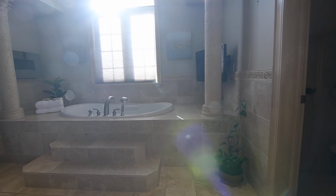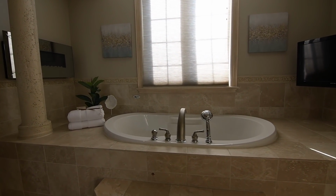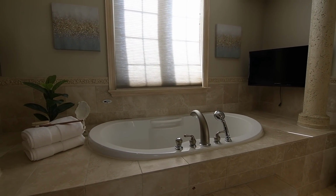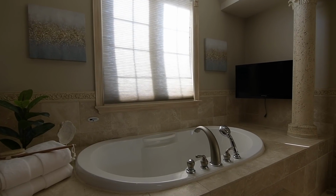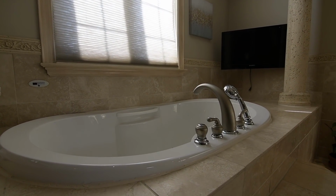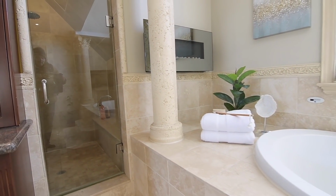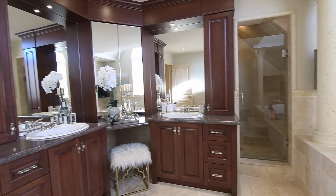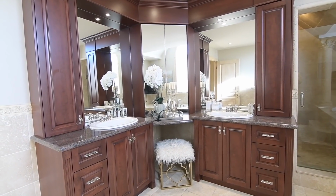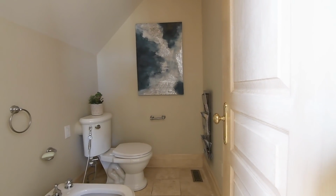Flooded with light through a west-facing arched window, the luxuriously appointed ensuite washroom showcases exquisite stone-tiled finishes throughout, a step-up bath area with decor columns, a wall-mounted fireplace and TV, and with a vaulted ceiling above, a two-person shower area with rainfall and handheld shower heads and a stone shower seat, a custom vanity with granite counters, double basins, and a makeup vanity, as well as pot lighting and the privacy of a water closet with toilet and bidet.